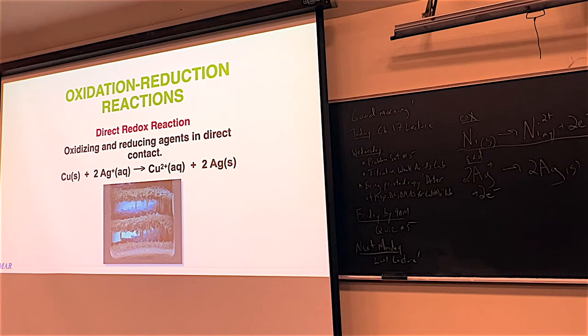This is an example of what's called a direct redox reaction. And let's just look at this part for a second. Redox is, again, when electrons go from one species to the other. Notice here how copper metal on the left is becoming more positive. Silver ion, silver plus, is becoming more neutral. It's becoming less positive. So right away we know that this is a redox reaction.